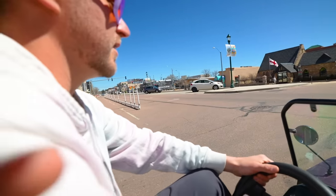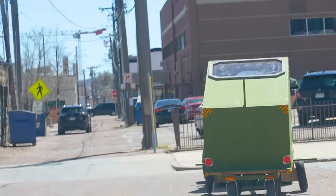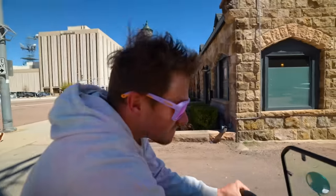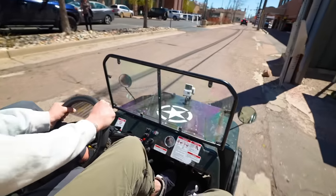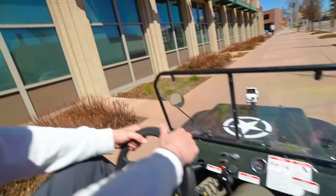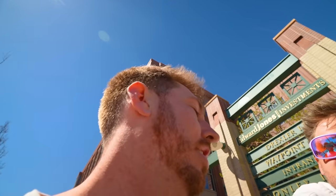First stop on the agenda is to get a nice road beverage. So there's a coffee shop right over here, Dutch Bros. I think we're gonna go there. Maybe the sidewalk isn't the best option. Well, yeah, we are a vehicle. Yeah, so we need to go there, but the sidewalk is not as wide. Hey, this is a sidewalk.